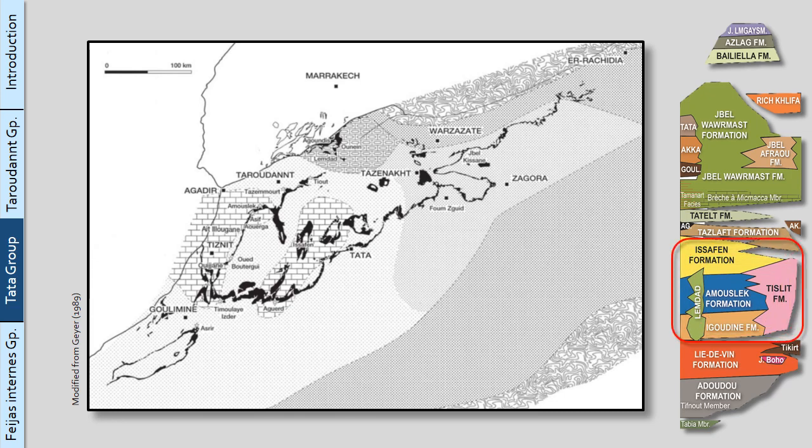This is a simplified map for most of the Taroudant group, so including the Igoudine through Issafen formations in the western part of the basin, the Tislit formation on the eastern part of the basin, both surrounded by a detrital belt, which is actually not really well known, and the extra facies of the Lemdad formation of the High Atlas marked by the dense brick signature in the north. There are facies differences in the deeper part of the basin in the west, and two areas with a particularly high amount of carbonates are marked by the brick signatures.